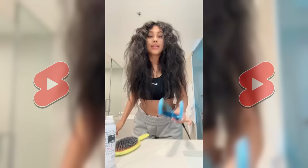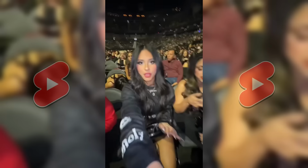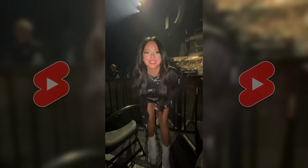Get ready with me for the Doja Cat concert. I have a lot of hair. Okay, I forgot to finish it, but we're here, so. We got 4 seats. We're literally so close. That's the stage, and yeah. Yeah. Good check.